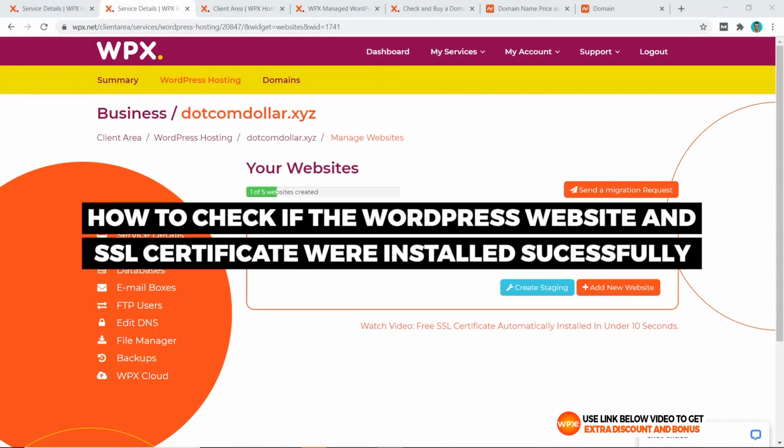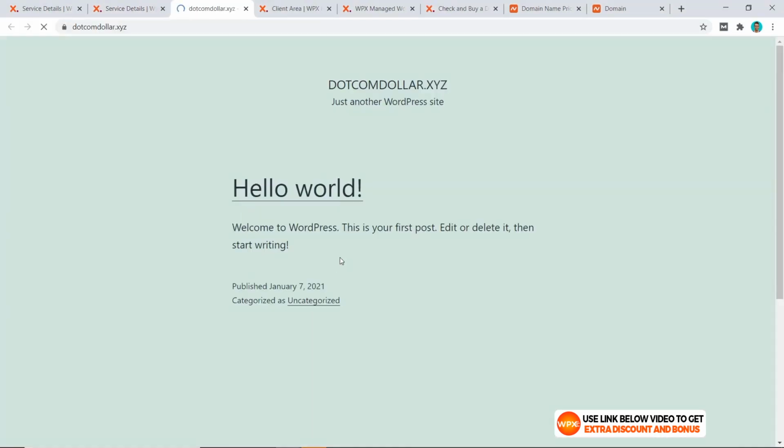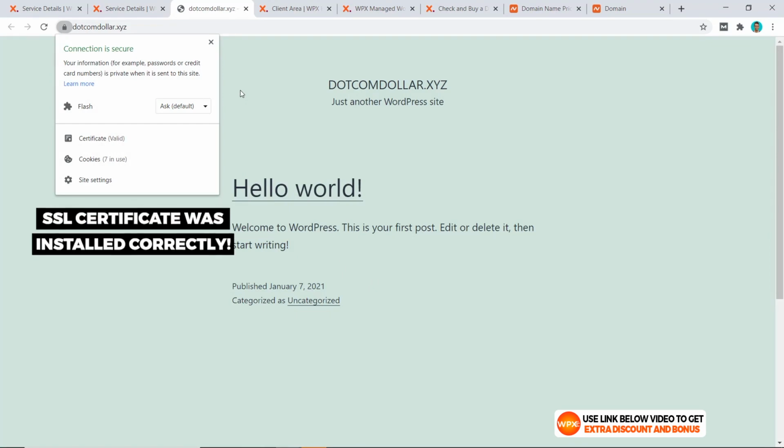Now let's check if our WordPress and SSL installation has been installed successfully. To do that, we'll click on our website and see what it looks like. You can see here it looks like everything is fine, and if you hover over this lock icon, it will show that the connection is secured. That means our SSL certificate has been installed correctly.